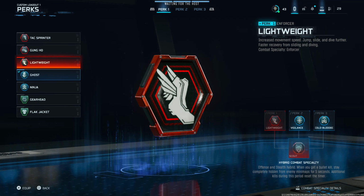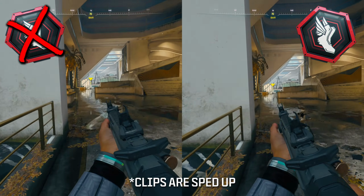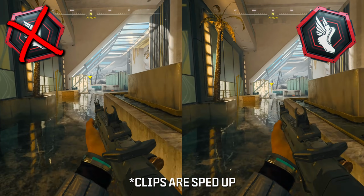very competitive tier. So diving right in, the description for Lightweight says, increased movement speed, jump, slide, and dive further, faster recovery time from sliding and diving. So the first thing I wanted to investigate is increased movement speed. What do they mean by movement speed? Is this all movement speeds for everything like walking, sprinting, aim down sight movement speed? So I went and tested on multiple guns, and here are the results that I found.